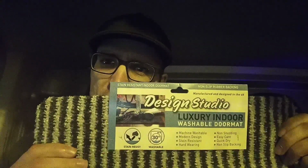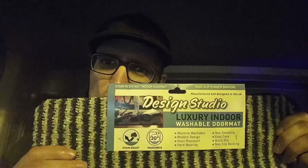So I treated myself to one of these. It was in Home Bargains or one of them type shops. Luxury indoor washable doormat. Went for the indoor type, £4. So that should do the job. Bit of comfort for when I'm roughing it in the back of the van. I'm still not settled on a proper tramping arrangement. When I do, I'll do a video, I keep saying, on my setup, but it's still kind of evolving. So it's a quick update on tramping gear.